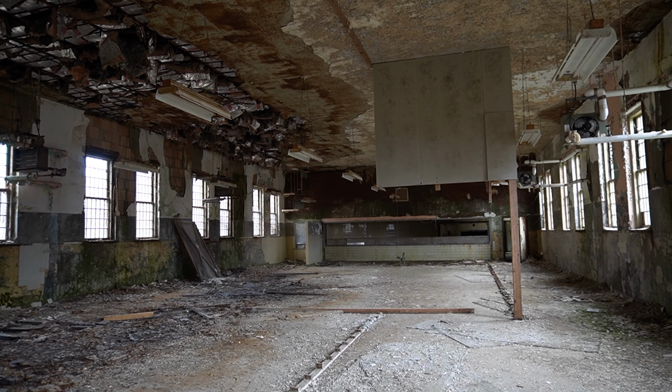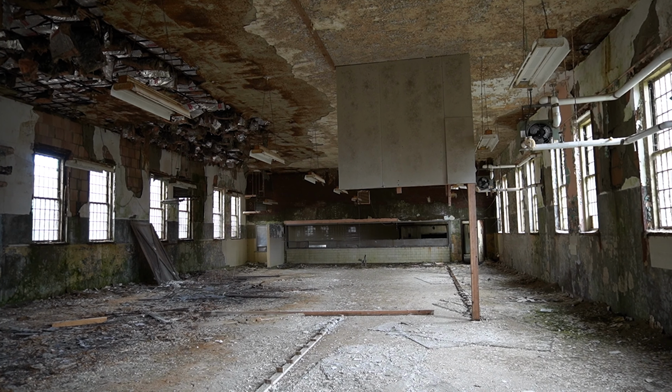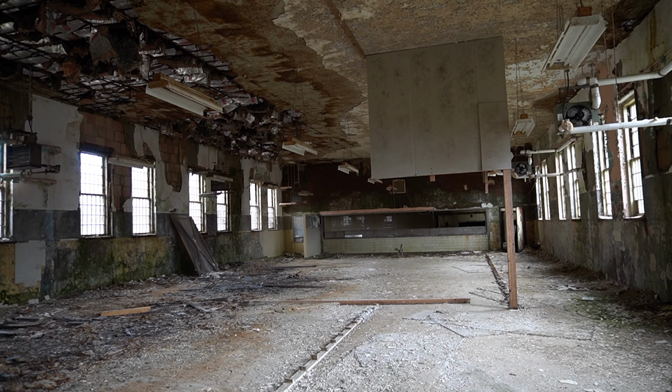So this is the next building we popped into. It seems to be like the kitchen, dining area.